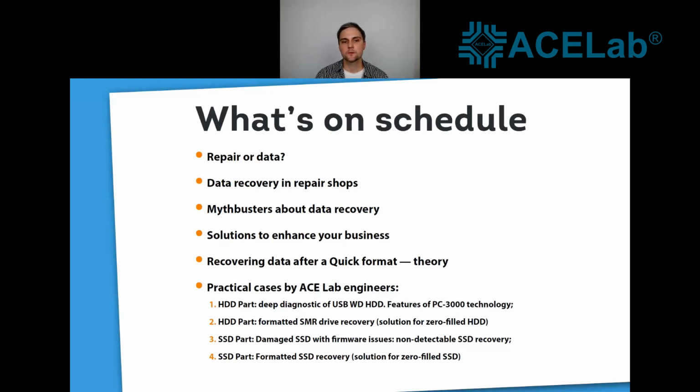Also, we're going to tell you about the myths about data recovery. Also, we will talk about the different solutions to enhance your business and make it larger and more efficient. And of course, we're going to show you some real-life cases that will help you to understand how PC3000 technology could be helpful in your real-life cases when we are working in a PC repair shop.